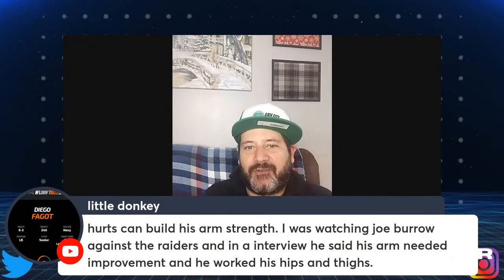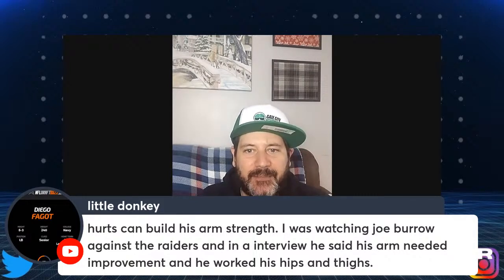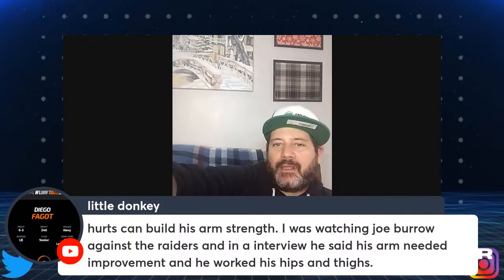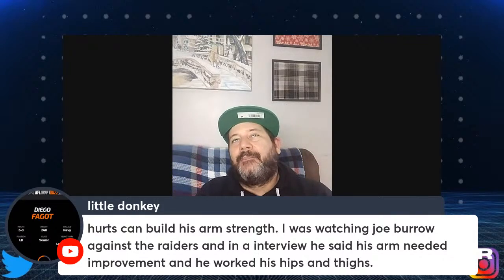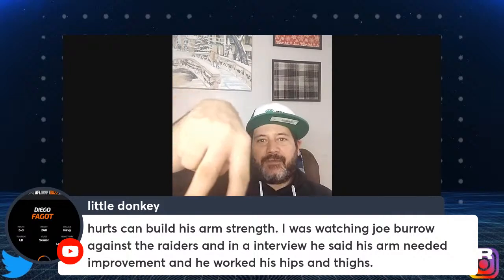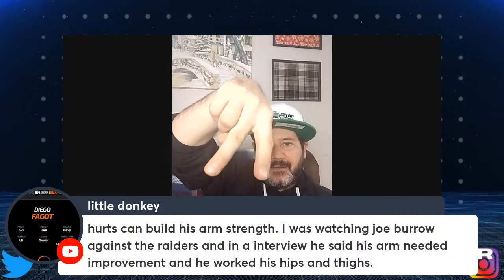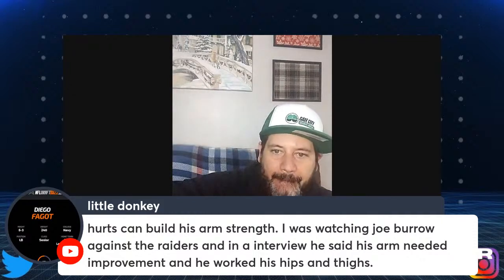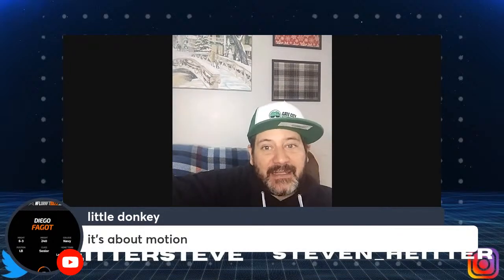Little Donkey said Hurts can build his arm strength. I was watching Joe Burrow against the Raiders. In an interview, he said his arm needed improvement, and he worked his hips and thighs. That's normally when it's a technique issue, Little Donkey. That's normally when they're working on technique issues. So if you're working your hips and thighs, that basically means that your base is off. And when your base is off, the telltale sign, think Sam Ellinger, is when they throw, they start getting front foot heavy, and you'll see the hips on the back foot spin around, kind of in an outward motion. It's not all about motion, but that's a big part of it. There is a part of it that is actual arm strength.